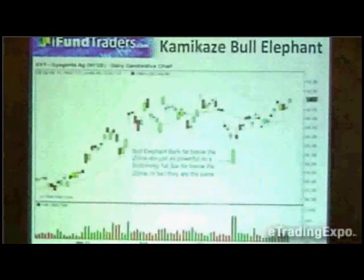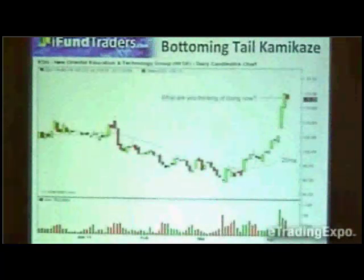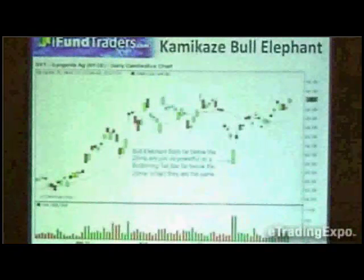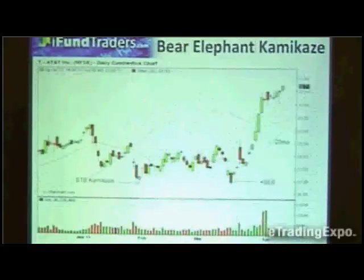Elephant bar kamikaze events. There are the ones. Remember I said you don't buy well above the 20 on an elephant bar, but you certainly buy one way below the 20. You buy into this bar, and that's a risk-it-all event. Stop under the low, and there's your reward. So guys, listen to this. I want you to understand what this means.